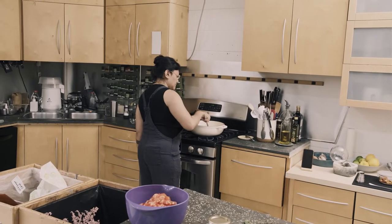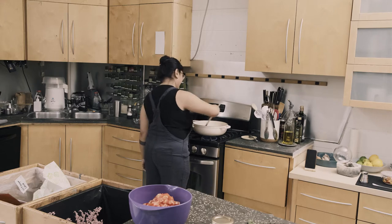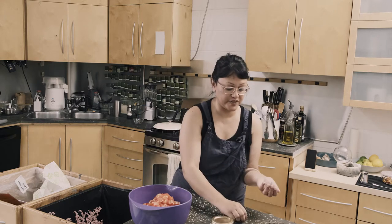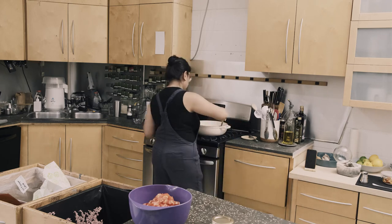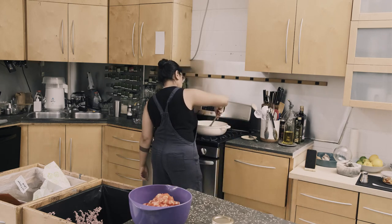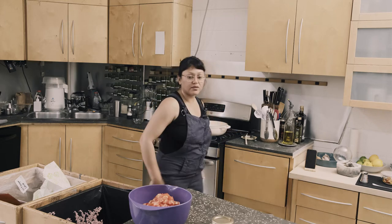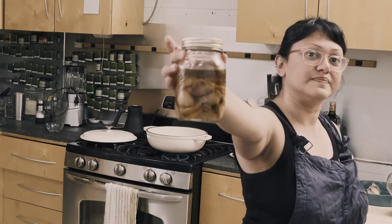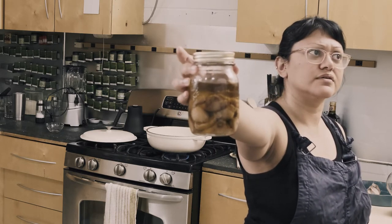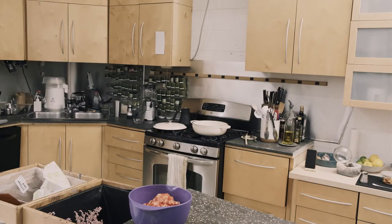Garlic sauteing. You can't smell it, but this is delicious. Yummo. Fresh rosemary and thyme. The sisters of flavor. That all stew for now. And this is our homemade garlic confit. Yum. Or confit garlic. What do you call it? Either way, I think it's good. It's just goodness.